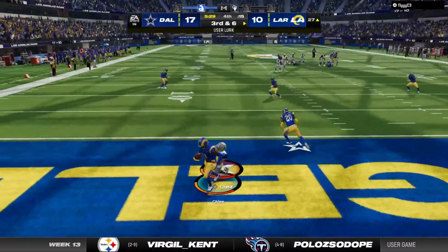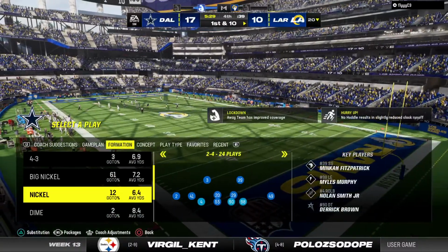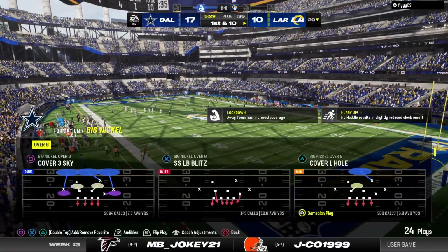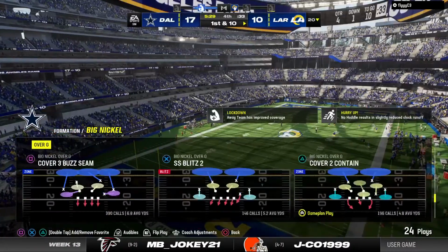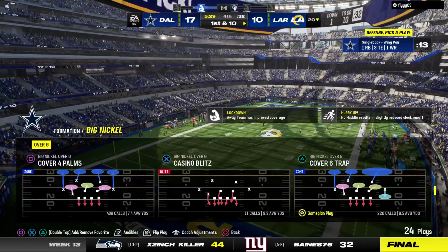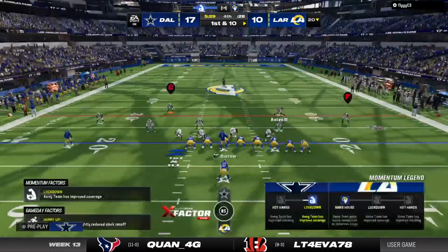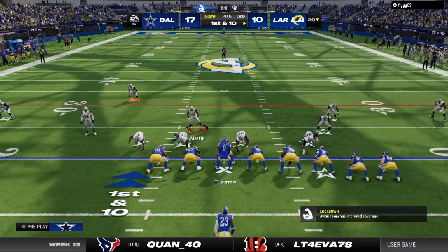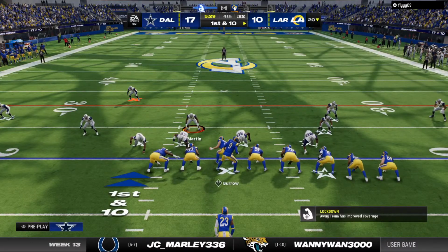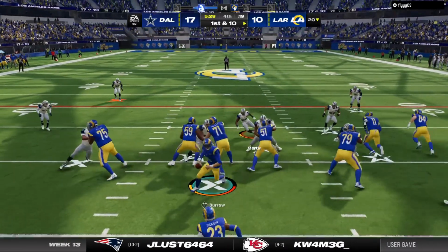And look at this. They get the turnover they needed. It's intercepted. Jeremy Chin picks it off. And the Rams are right back in this football game. Set to begin their next drive, the Rams offense at the line. The interception sets them up with an opportunity to erase this 4th quarter deficit. Now, this series could very well determine our outcome.